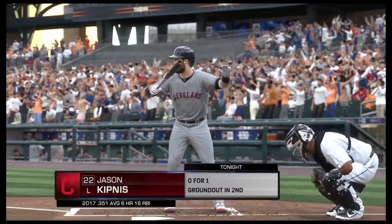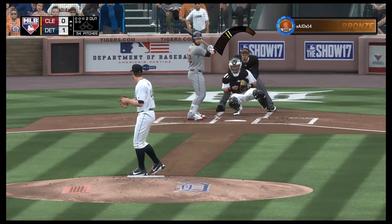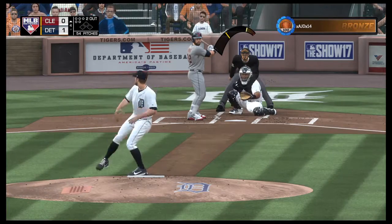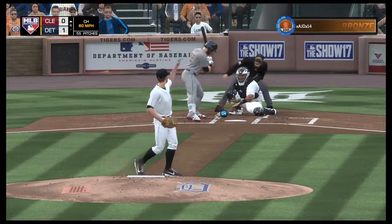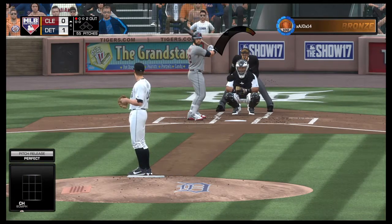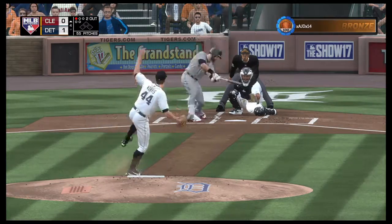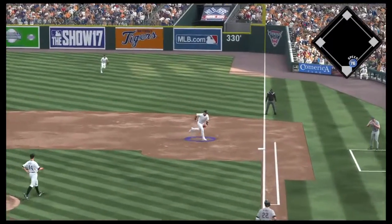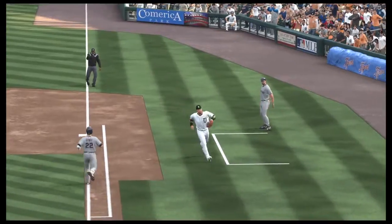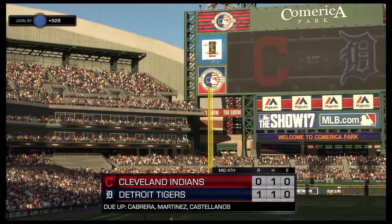And the second baseman is Jason Kipnis. 0 for 1 for him here in this one. First pitch on its way. And a changeup here, but that's taken low in the dirt for a ball. That's to first. Does he have another 1-2-3 inning? He does. 7 in a row. He's set down now as the side is retired.